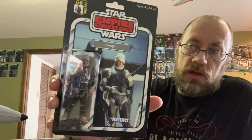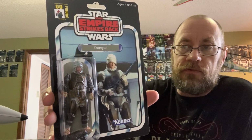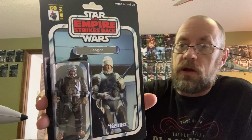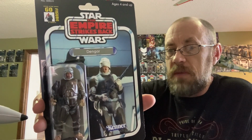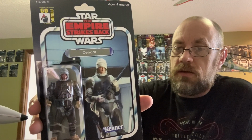Another one of the figures from that set that I bought to repaint over the long weekend for the Bounty Hunters is Dengar. This is the fourth one of the Bounty Hunters, so there's one more. Unfortunately, the card didn't get printed because, as I mentioned in my last video, I had the file sizes wrong, so all my cards came out too big.